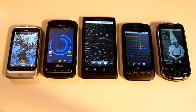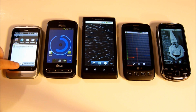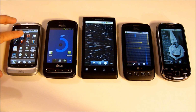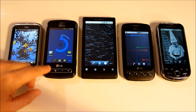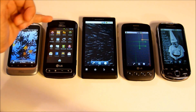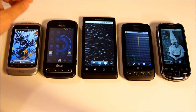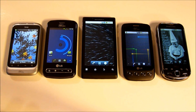Screen responsiveness for the phones. With the Wildfire S, I didn't have any big issues with it not moving. Everything I touched worked. The capacitive keys worked. On the Optimus Slider, this is what the menu looks like. A little animated, a little color up and down. And the physical keys work. The bar up top, very responsive.